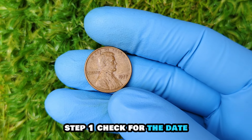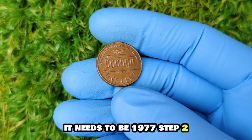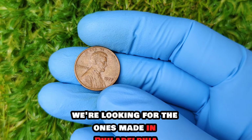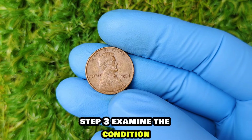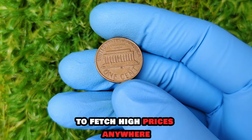Step 1. Check for the date. It needs to be 1977. Step 2. No mint mark. Remember, we're looking for the ones made in Philadelphia without the D or S. Step 3. Examine the condition. The coin must be in near perfect condition to fetch high prices. Any wear, scratches, or discoloration will drastically reduce its value.